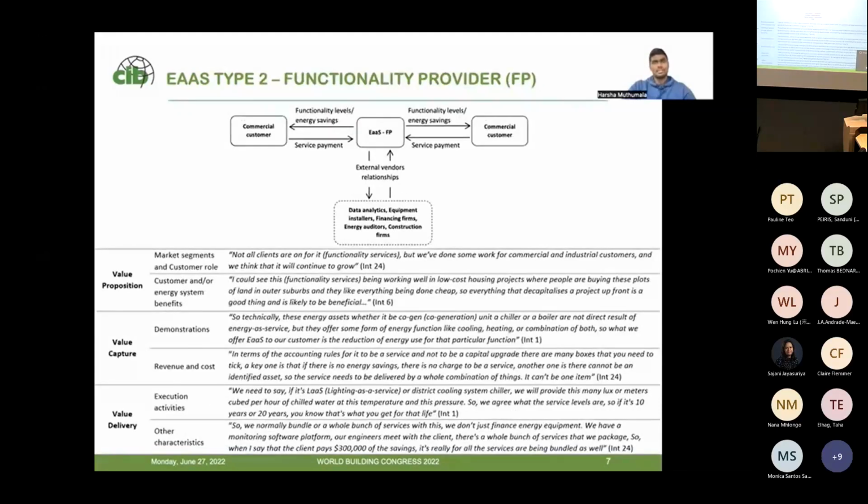So the second energy as a service type, functionality provider or FP, is a solution that involves a service provider offering functionality of energy assets as a service to deliver energy outcomes such as efficiency or warmth. And this was found to be a less common market in Australia than GES. However, a little demand in commercial and also in some parts of the residential market was found, with value propositions of deferring capital expenditure and accessing energy efficient systems.